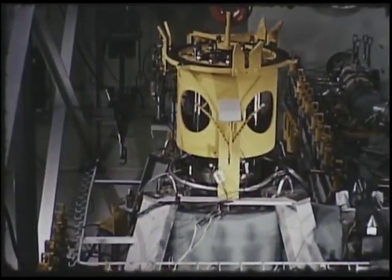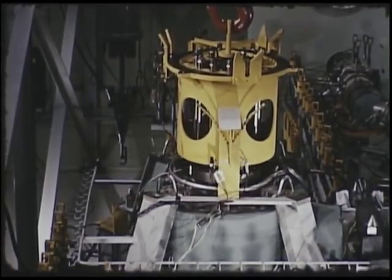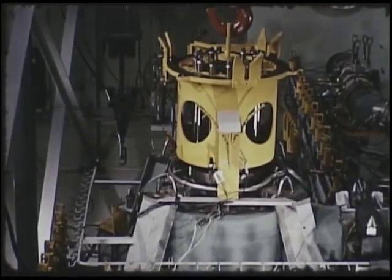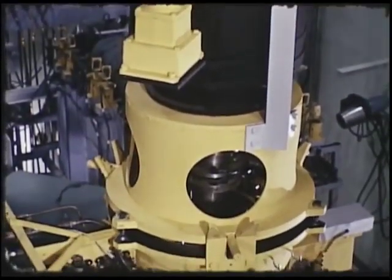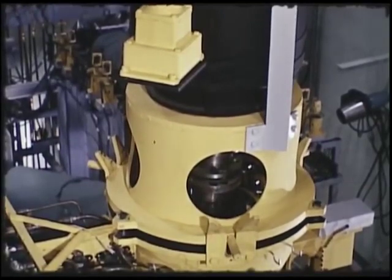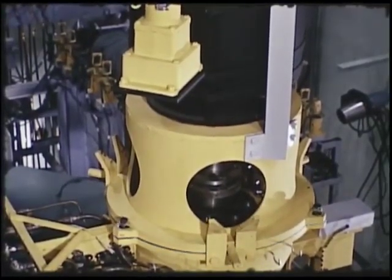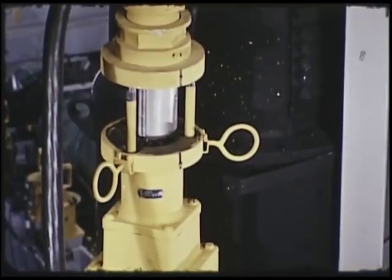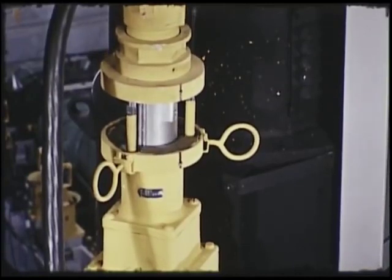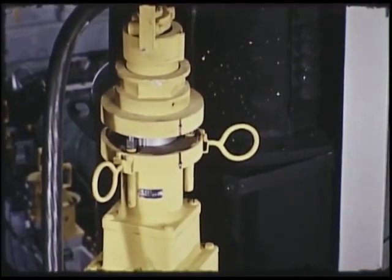The replacement pump is lowered into position after the O-ring gasket is installed. The new motor follows. This unit and the pump are connected by a self-guiding flexible coupling. After the hold-down bolts are tightened, the electrical connection is made. Removal and installation of the motor, pump, and reactor takes 36 hours.